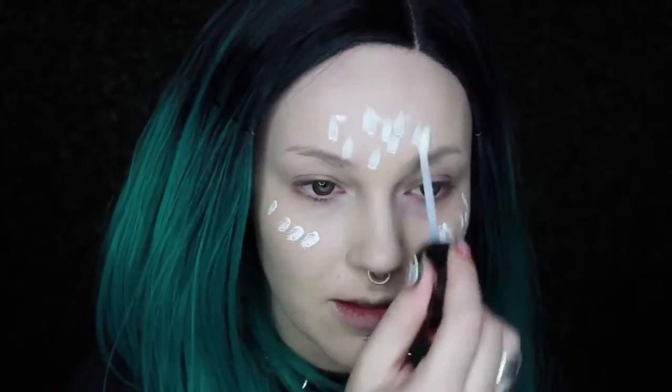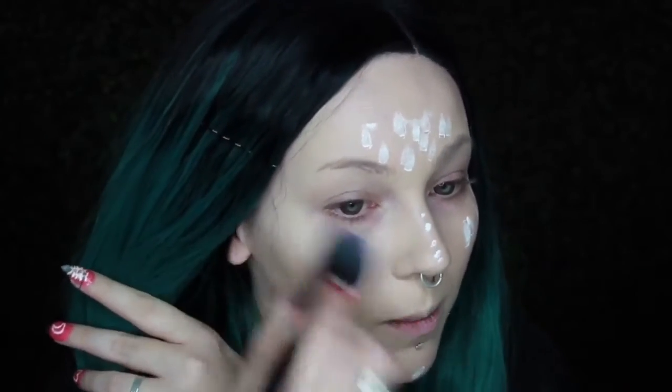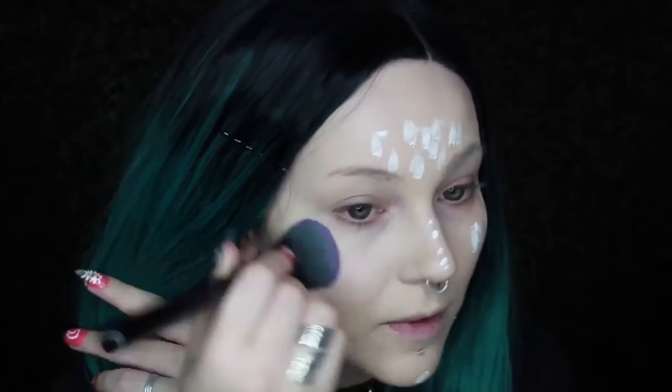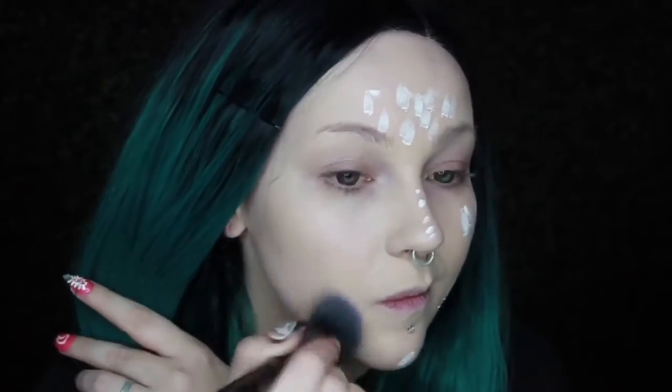I don't really have a foundation right now that matches how pale I am. So I just gotta fake it. Then I'm gonna put a little bit of Kat Von D's Lock It Concealer Cream in Whiteout, just kind of on top of my foundation. And using the same brush, I'm just gonna buff that in with the foundation, just so it matches a little bit better.